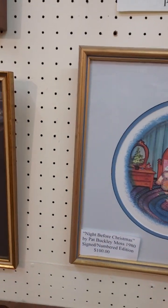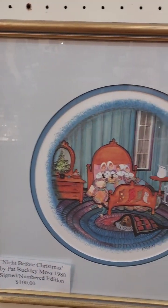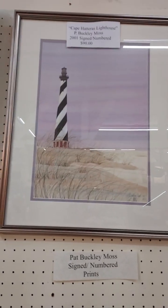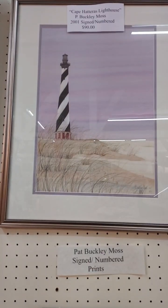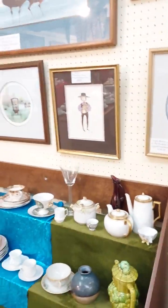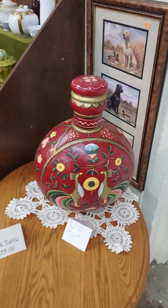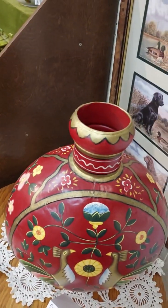I'm surprised this didn't sell at Christmas. This is so cute. It's the night before Christmas. And you have the kids in bed and they're just so anxious they can't sleep. And this is one of her more unusual pieces. This is Cape Hatteras Lighthouse. And she normally goes more towards folk stuff, so it's unusual to see one of those. This is a nice piece of Pennsylvania folk art. It's a container with a removable lid.